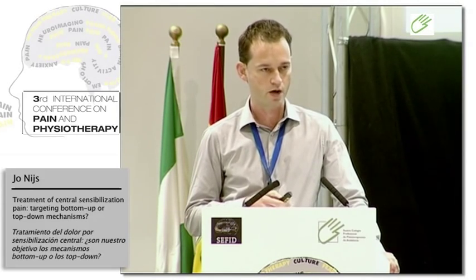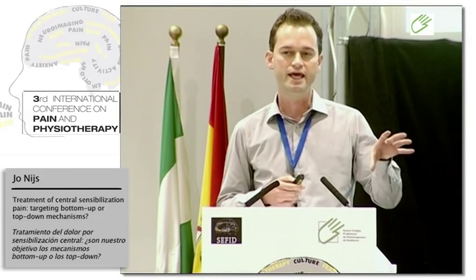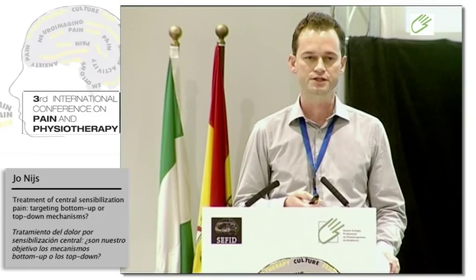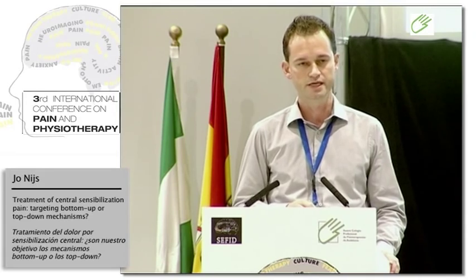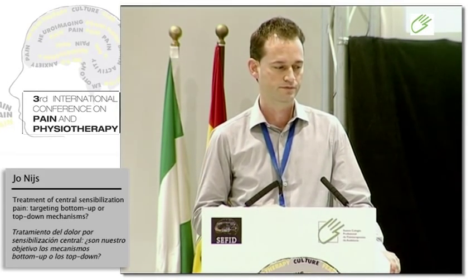And there is now an increasing number of studies showing that there is a subgroup in the knee patellar tendon pain patients that actually have increased sensitivity of the central nervous system, so that central sensitization is also involved in at least some of those patients.